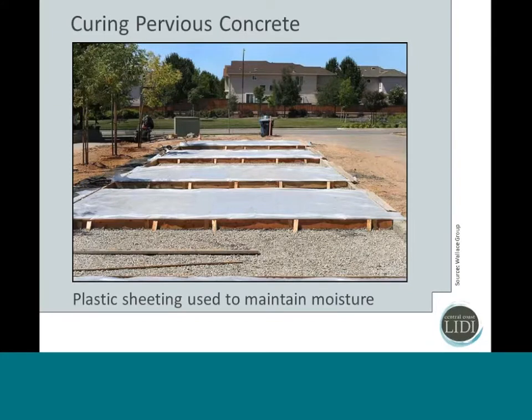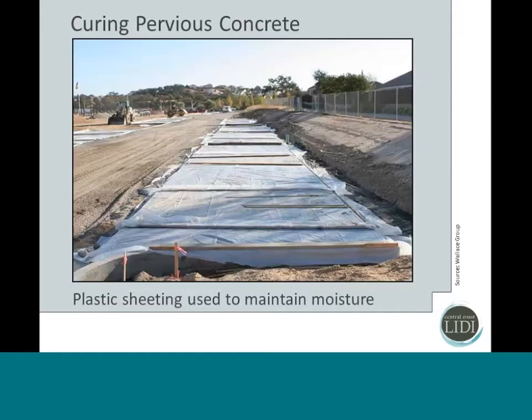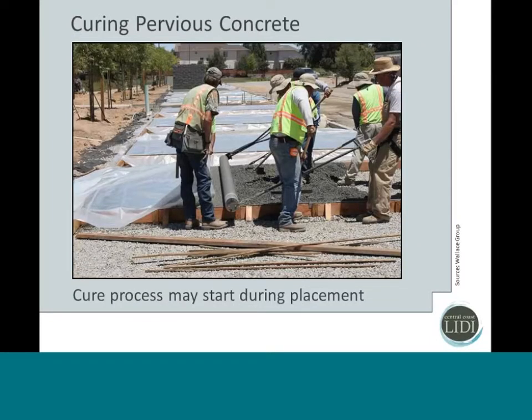And what's used for pervious concrete is plastic sheeting. So plastic sheeting is placed over the surface of your concrete to hold that water in throughout the entire curing process. And this is a picture of what that looks like after all the panels had been placed. Now, the curing may start immediately after consolidation. On a hot day, your working time again is significantly decreased, and so you may have a crew member that's immediately following your roller screed and protecting that material with plastic.